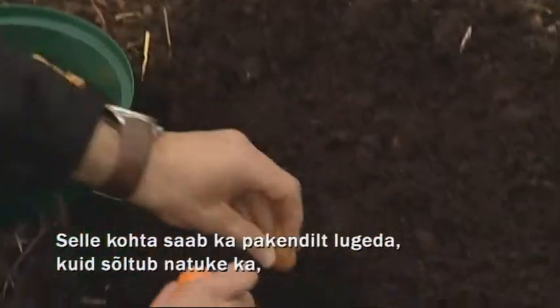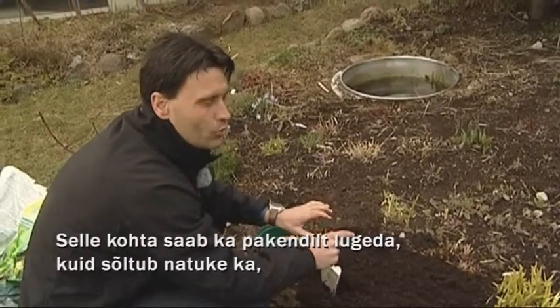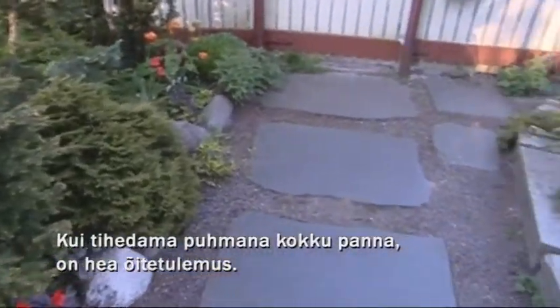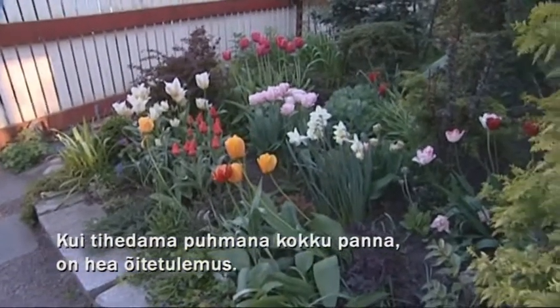It's also on the packages when you buy a flower bulb, you see also the distance between, but it's also a little bit what you want. Just to make some bunches, that it must be rather close together to have a good flowering result.